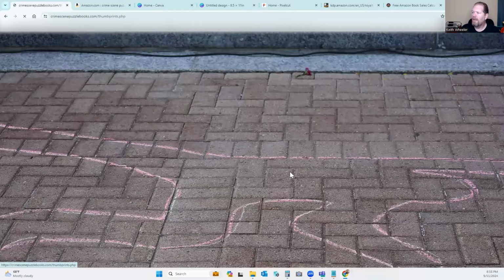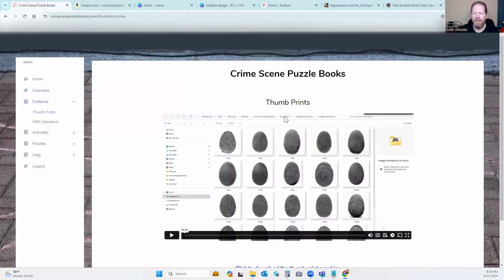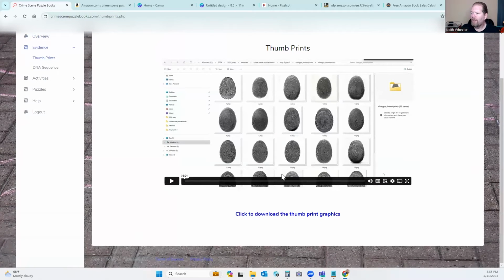So you click in here, and again, there's a video to explain how to use it. But basically, you can download thumbprint graphics. And I'm going to get into Canva in a second and show you how to use these. And it's a whole lot of fun. And just gives you some ideas. The creativity is going to come from you. What you can do with this is really only limited by how creative you can be. So that's the thumbprint one.